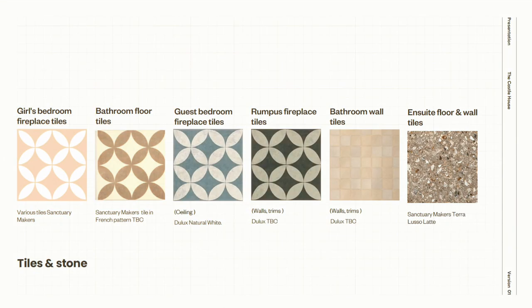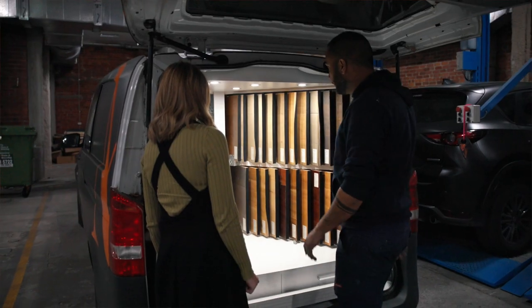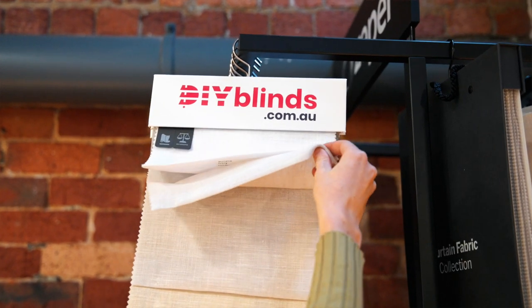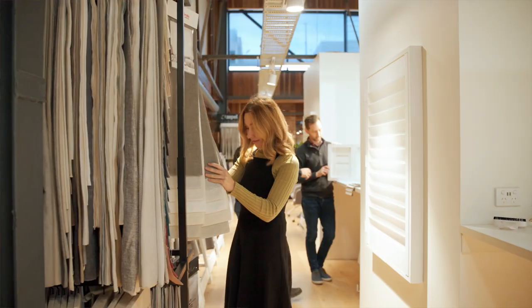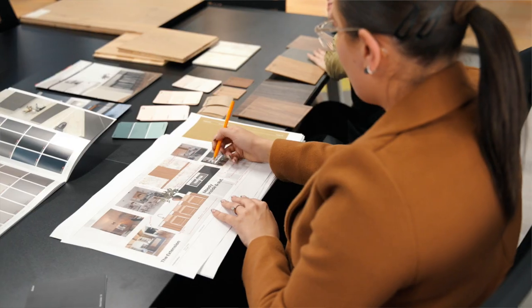I've also been working closely with DIY Home, who are helping us with our selections for our joinery, flooring, and window furnishings. We've worked with DIY Blinds on past projects for our window furnishings, but now they're venturing into the entire home space. Okay, well, obviously the project has gone in a million different directions.